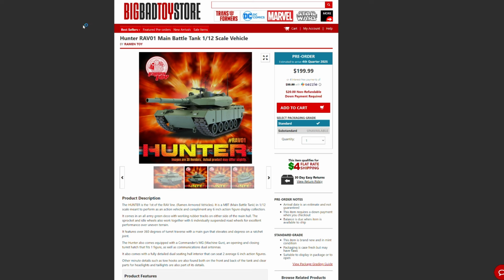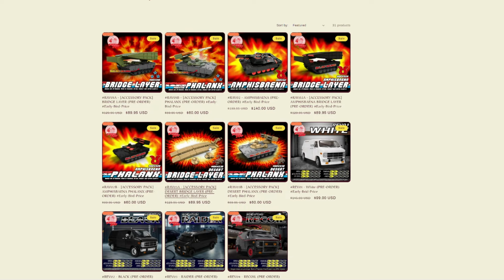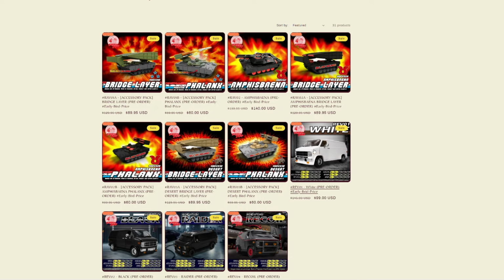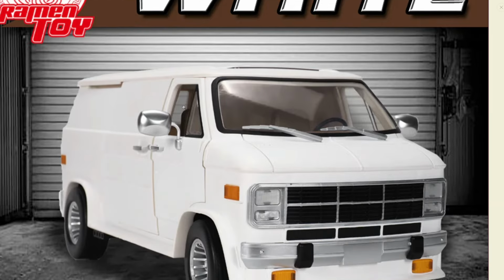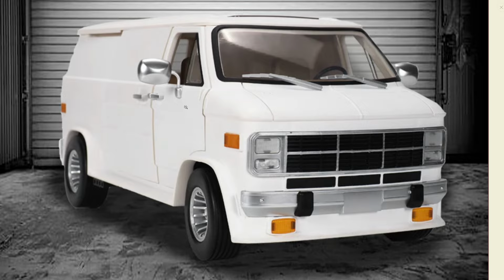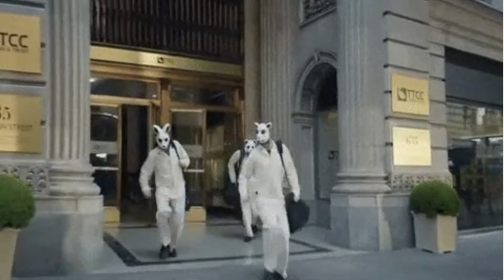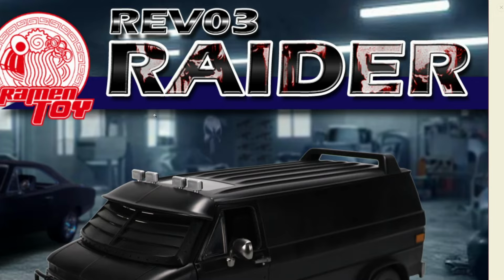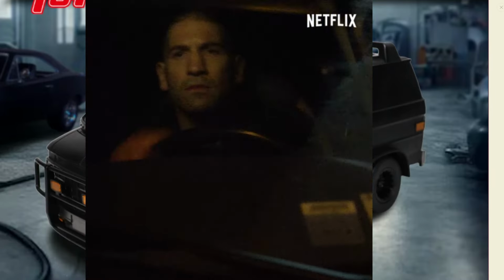You already messed up with the Spirit of Vengeance, and Ramen Toys had to come in and, you know what I'm saying, they had to go ahead and sweep that from under your feet. Then Ramen Toys is coming at you with the bread van. They got the white one. Looks like a perfect getaway bank heist van, right? That's what I was thinking. That it looked like a bank heist van. And then they bringing you the Punisher van. I'm telling you, this is a straight Punisher van right here.